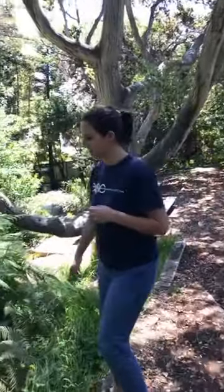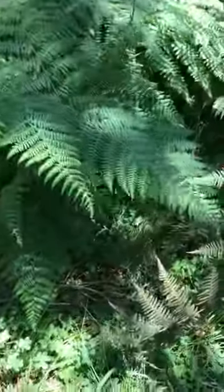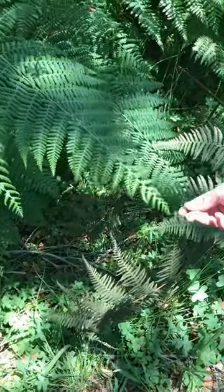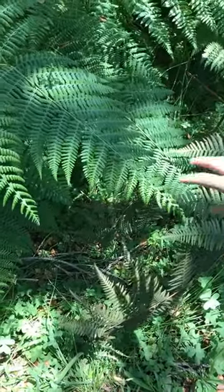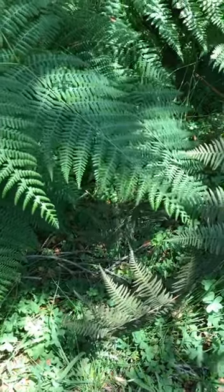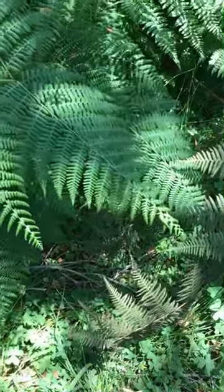This is a fern, and ferns can be boiled down to make a kind of stew, sort of like steamed spinach. So that's really good to eat, this fern.